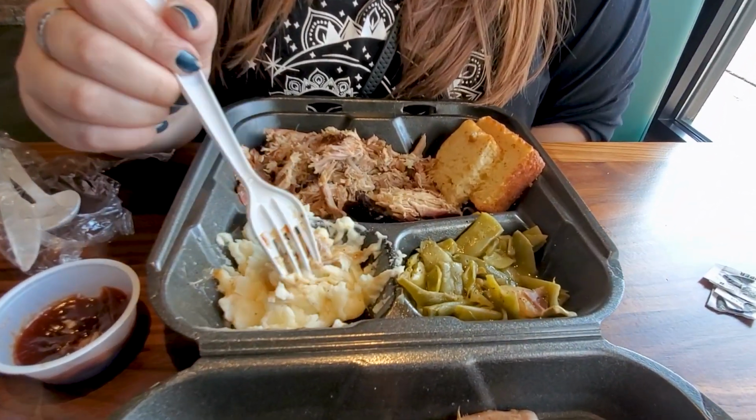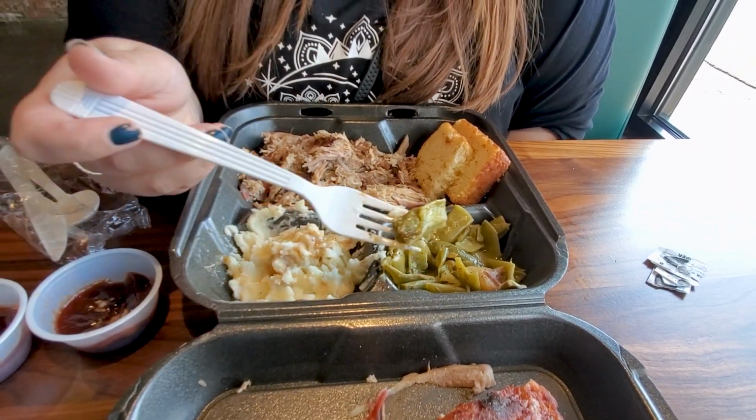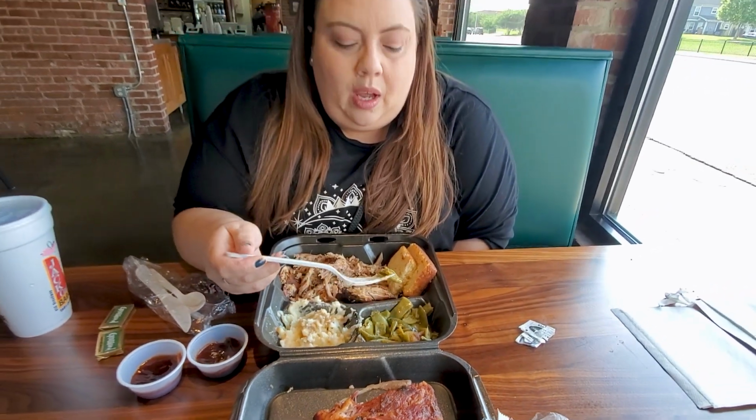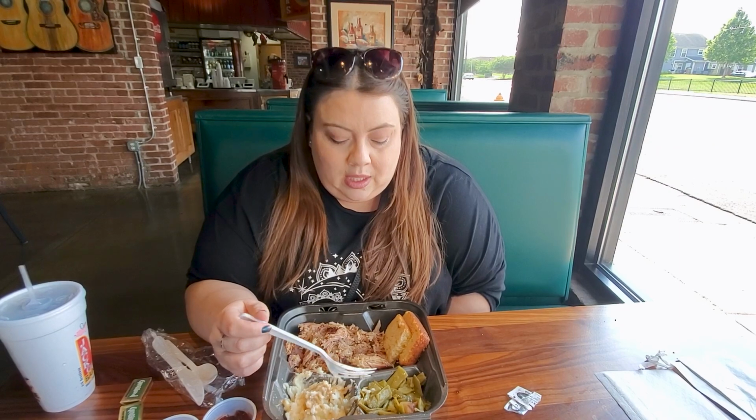All right, Steph, what are you digging into here? So the mashed potatoes, they're just mashed potatoes. These are my favorite type of green beans anywhere, just the style. I don't know what it's called. The kitchen cut or Italian cut, I think. Yeah, Italian. Those are my favorite, and they're seasoned really well. I like them a lot. I think Jared thinks they need more seasoning, but to me they're perfect.